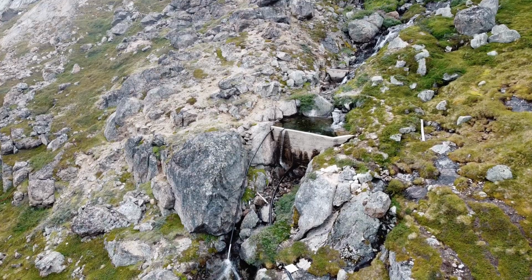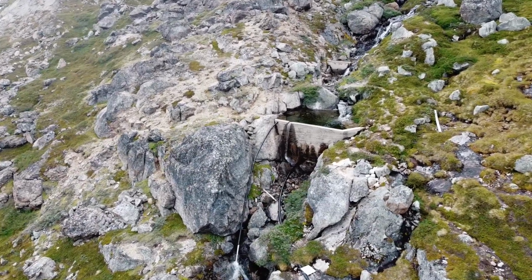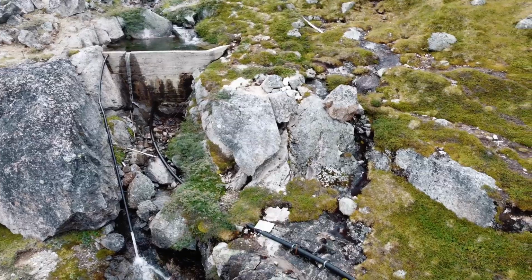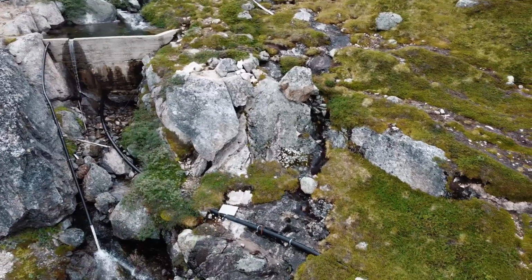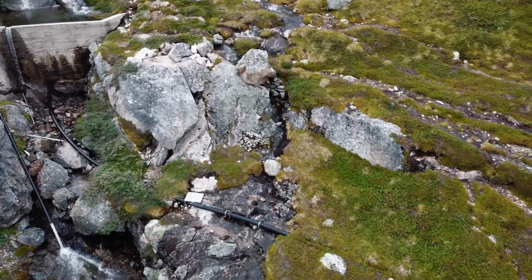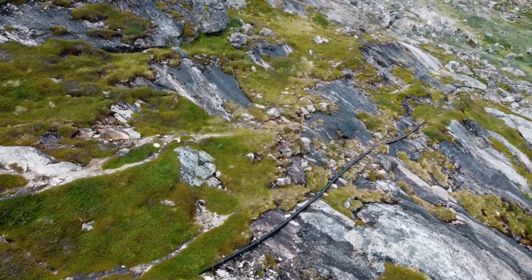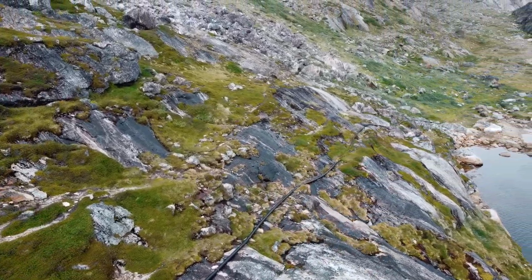Being so remote, the villagers have to be pretty self-sufficient, and like most villages in Greenland, their water is sourced from the mountain, a waterfall that was located right in the harbor next to where we were anchored. Water collection points right from the waterfall or from the pipe plumbed into the village.